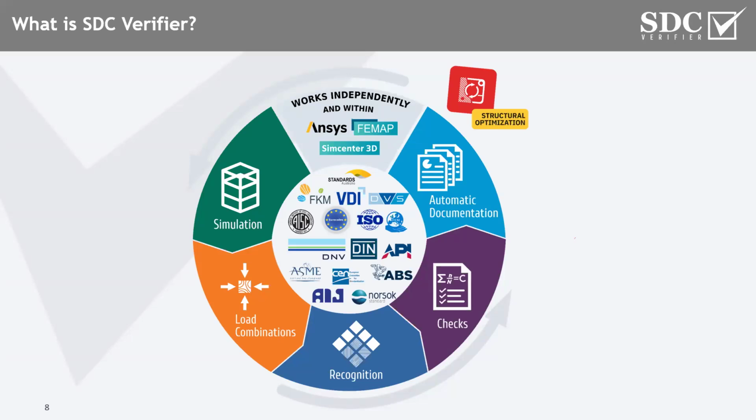So as I already mentioned before, in Ansys, you only have finite elements in your model, so we must let the software know where the beams are, where the plates are, and where the bolts are, depending on what kind of checks you are about to perform. With our recognition tool, this process is done with one click. I will show you later. And basically, this is the main step that enables the code checking process, which is actually the next step on our diagram as well.